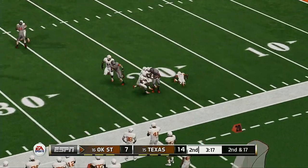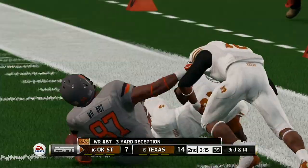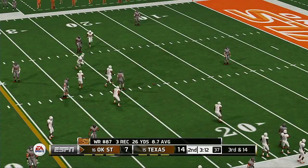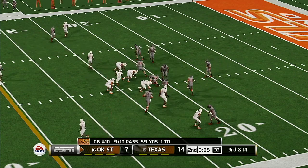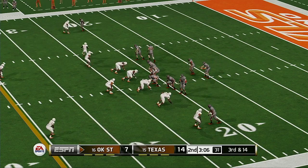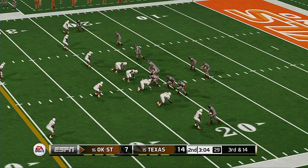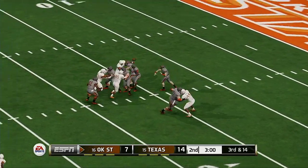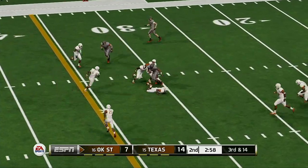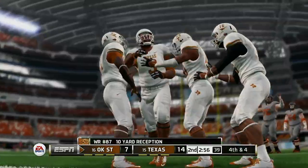Quick throw. Tackle made at about the 21. Number 21 makes the tackle at the 21-yard line. That brings us down to 14. Mike Green! Red 2! Switch, switch, switch! Very good tackle in space.